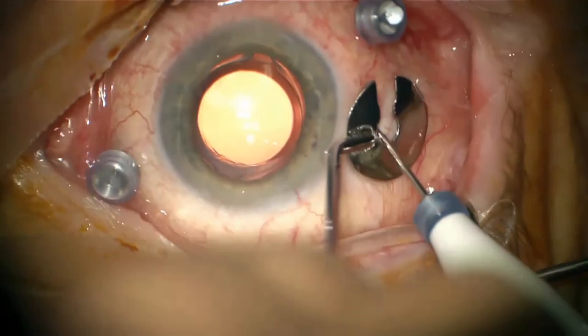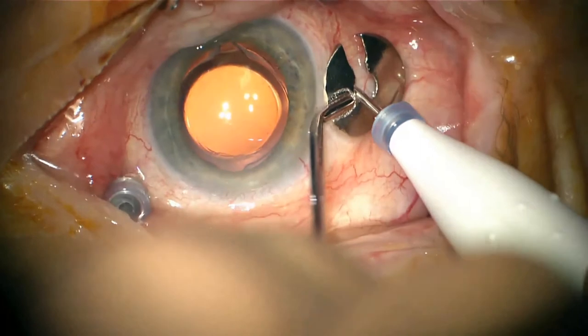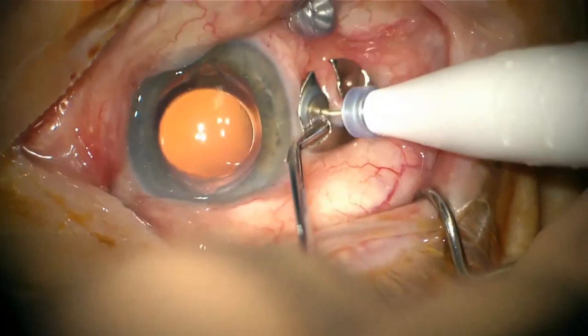So it's another device which offers 27 gauge. And there is one difference here. You have a plug you have to remove before you can connect the infusion cannula, and this offers you a very large volume and very stable IOP during surgery.